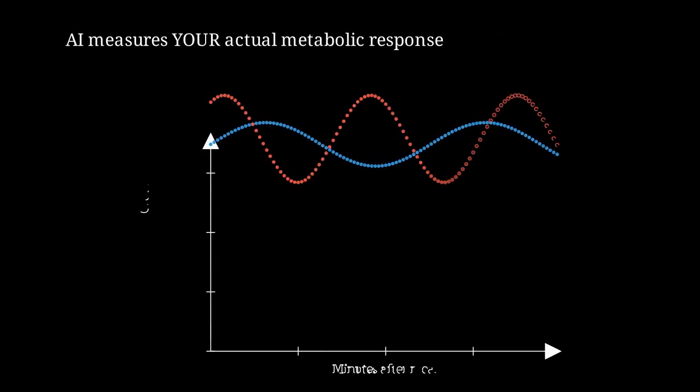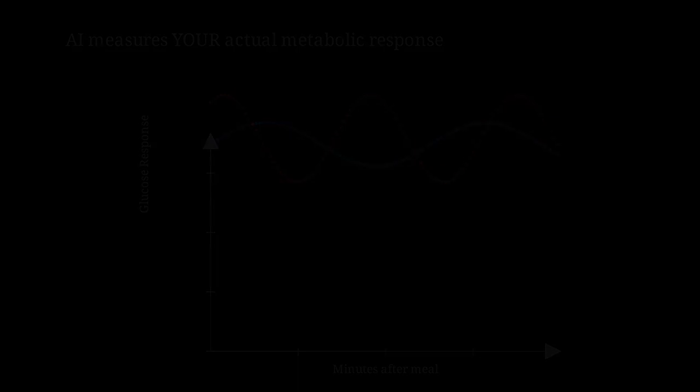Here we see two different glucose response curves. The blue curve shows a healthy, moderate response. The red curve shows a more problematic spike and crash pattern. Understanding insulin response is critical.